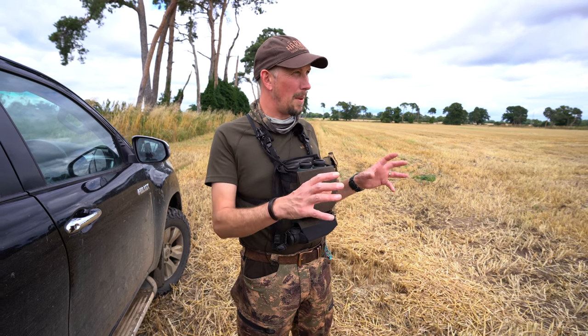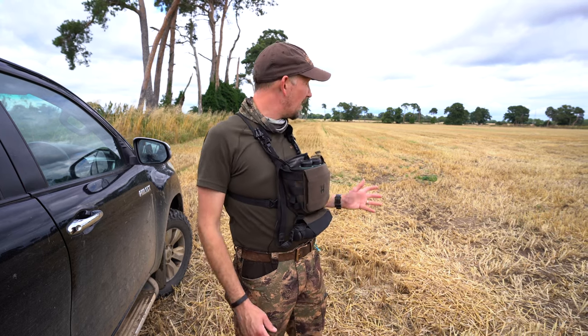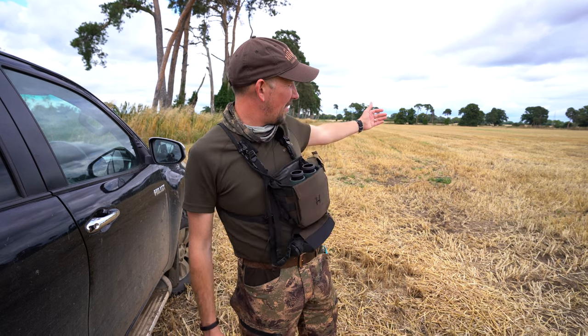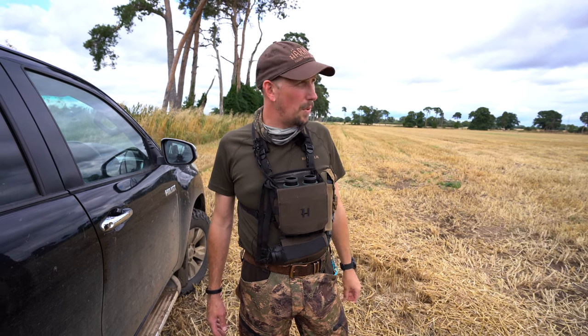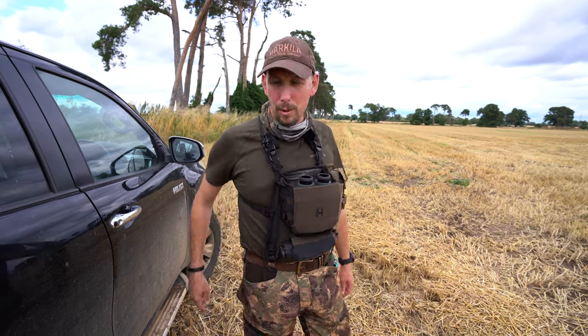We've come to roughly the same area where we shot the first roebuck this morning, but the way the wind is, we're going to have to walk out behind us here, come around the standing crop out to my left, and then come back into the field where we shot the little buck this morning, and see if we can call up some of those other ones. So we'll get all the kit together and then take a big loop round.